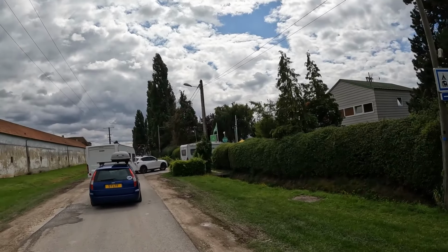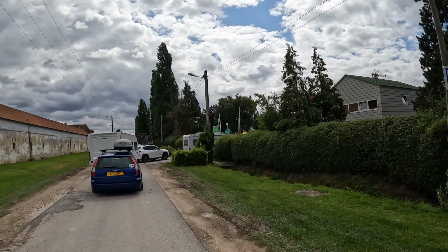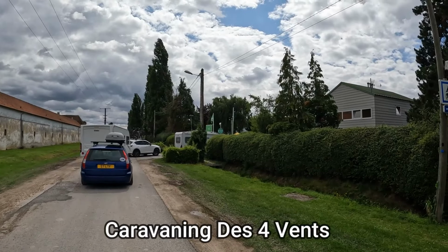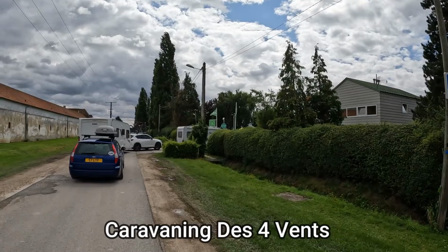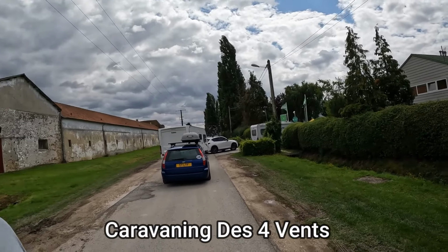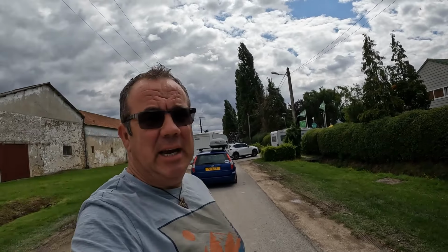So after managing to get back in the car after Claire drove off without me, we've arrived at our next stop. We've been here before, actually, last year. Camping, or Caravaning, Des Four Vents, Caravaning of the Four Winds. It's quite busy here at the moment. There's a few people booking in and checking in.